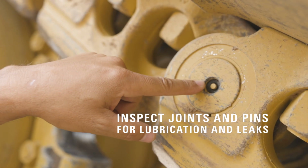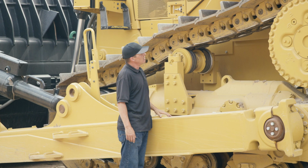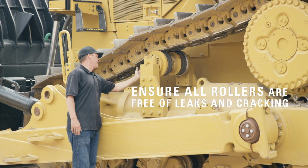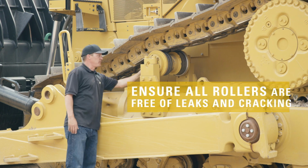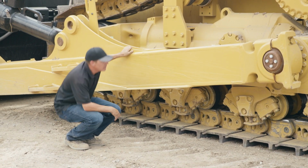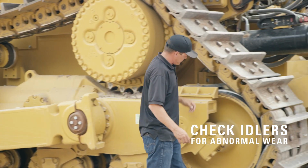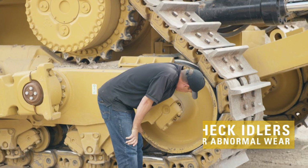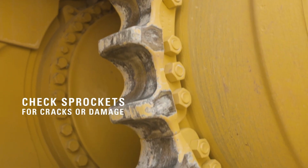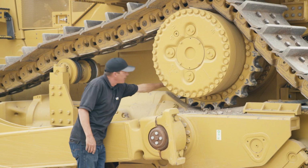First, we want to look to make sure you don't have any dry joints or any leaking pins. Then you want to check your rolling stock, make sure you're not having any leaks in there or any cracking in the shell. Same with the bottom rollers. Then we'll check our idlers, make sure it's shimmed correctly and everything's wearing right. And then we check your sprockets and you're looking for any kind of cracking or breaking or chipping, and make sure all the bolts are tight.